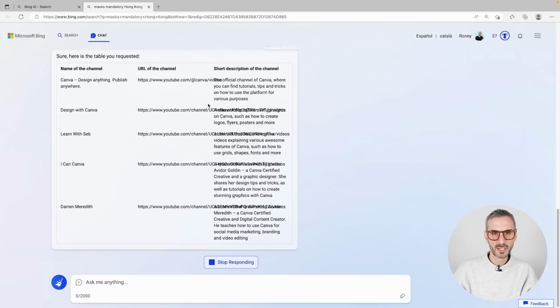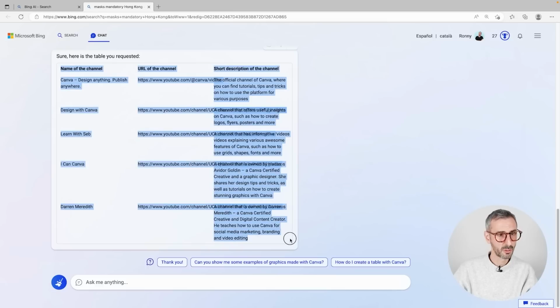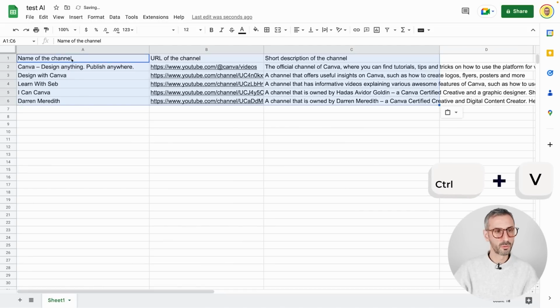So let's see if the issue persists when I copy the data over to a spreadsheet, because that's what I'm going to do right now. I'm going to copy everything here, Command C, and I'm going to open a blank spreadsheet, test AI. This is a simple Google Sheet. Okay, so I'm going to click on the first column and Control V to paste all of my information.